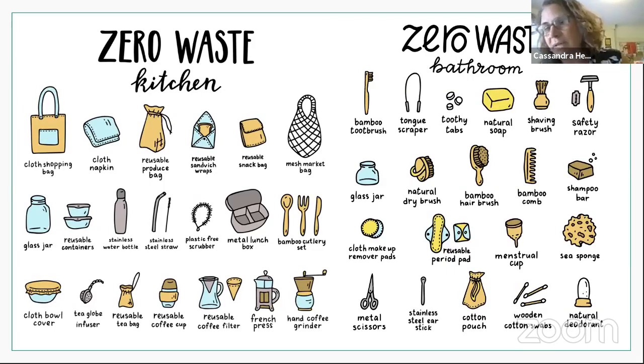Yeah, that's a great example. That looks like a net bag. Is that a net? Yeah, it's just like a net cloth. They look a little different than your regular shopping bag because you need a little breathability for the produce sometimes. But there's all kinds of things like the metal lunchbox, hand coffee grinder, cloth bowl cover. Beeswrap is a great example of that.